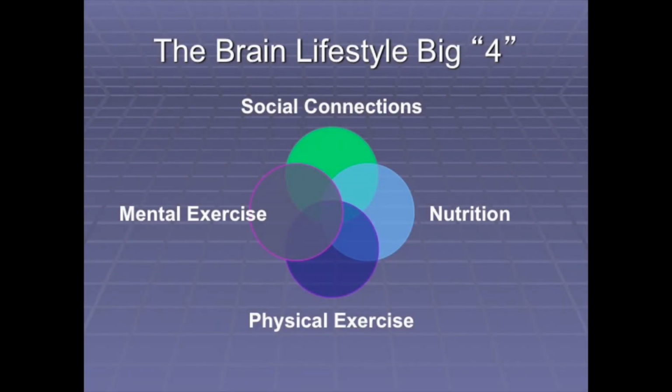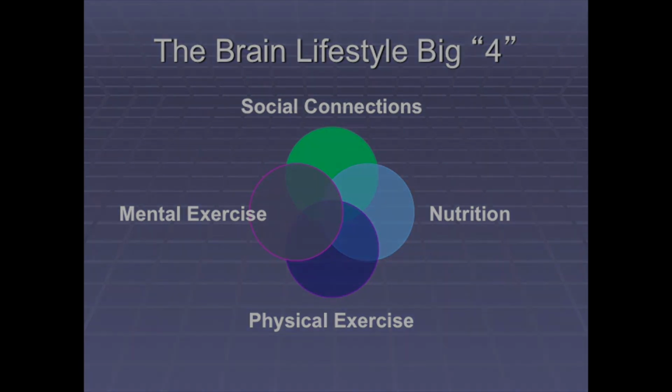So those are the lifestyle big four. Again, mental exercise, social connection, nutrition, and physical exercise. I hope this seminar has helped, and I cheer you on to a good life. These things will only increase your quality of life, will decrease your risk of getting dementia, and make you feel better. Thank you very much.